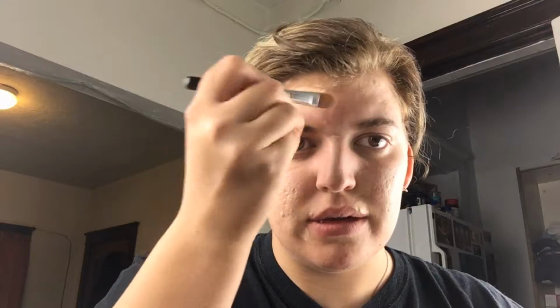I feel like I've used way too much of this right now. This stuff does go a really long way. And then I also like to use this concealer as a highlighter. That's with just the concealer.